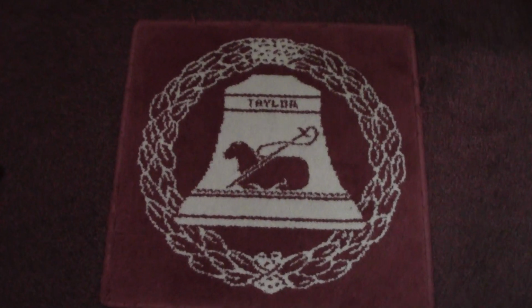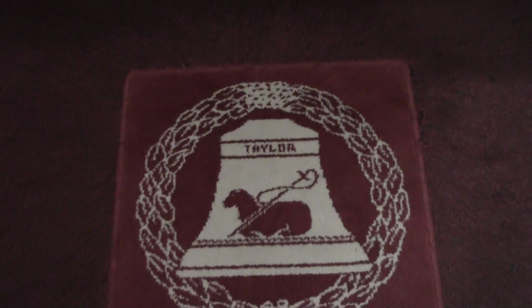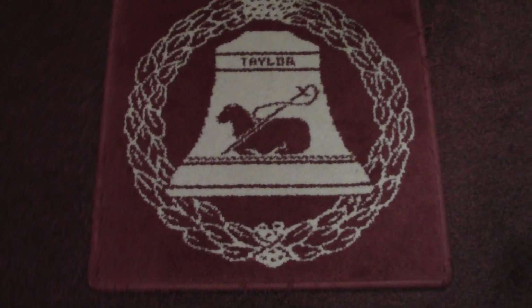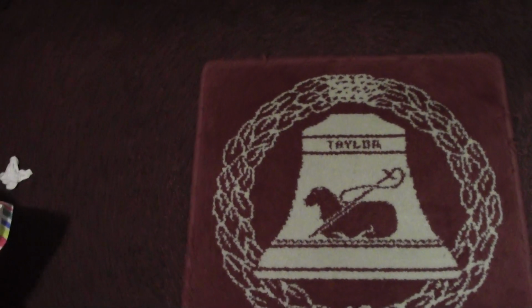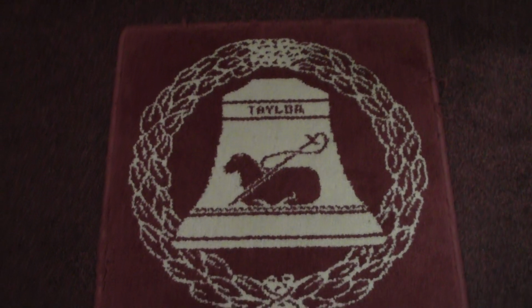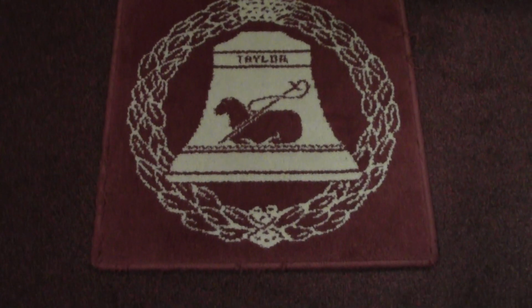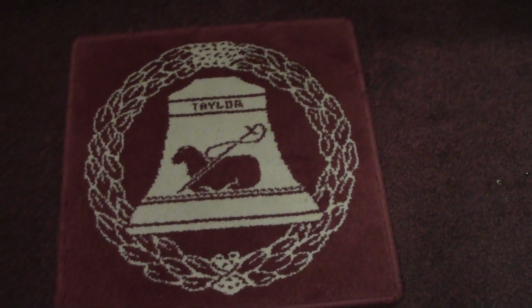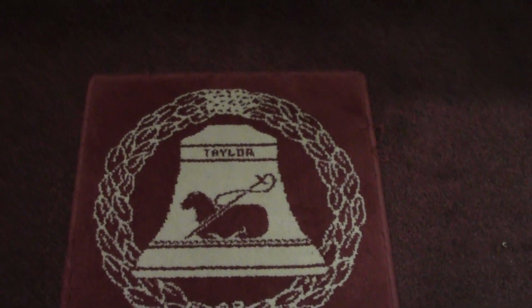And that's my bell ringing rug in my bedroom. I got from Southwark Cathedral when I went on holiday a long time ago. So you can see what I've got in my flat, in my bedroom. So you can see it's a tailor's bell ringing rug. I got that from a friend, I can't remember her name now, from Southwark Cathedral.